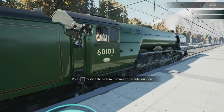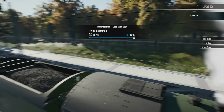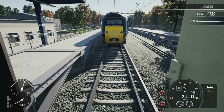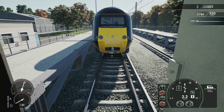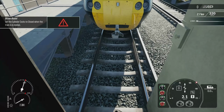Hey, buddy. No. All right, open the door, climb aboard. I am going to test something out very quickly. It's got the correct coupler, so I want to check. Let's just gently see if it couples up. I'm okay with that. Because then I can get this train running around.